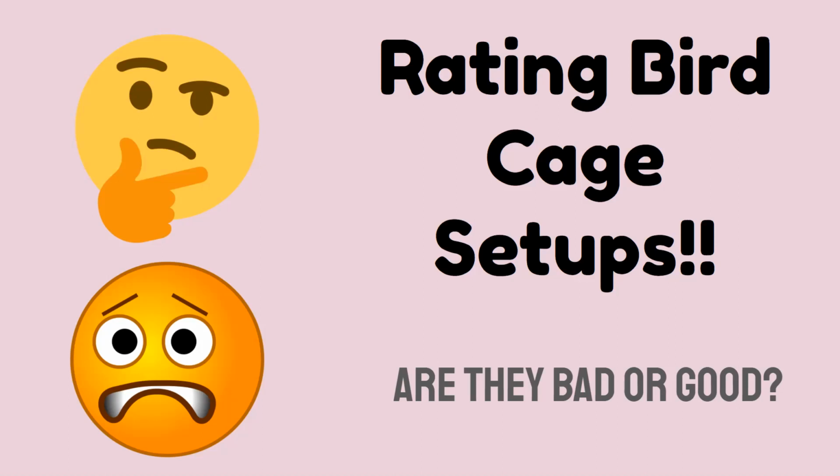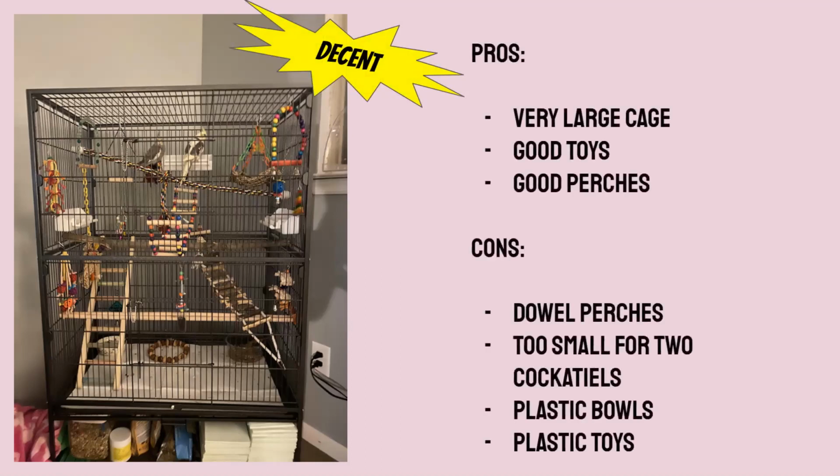Let's get started. Rating bird cage setups by if they're bad, good, decent, or not really good, but not terrible. So this one, as you can see, is home to a square looking bird and a Lutino albino mix, I guess. This is actually a pretty decent cage, and I'll tell you why. The pros of this are it's a very large cage. This is a cage that I would definitely put Karrie in.